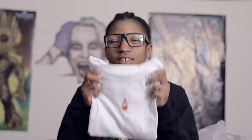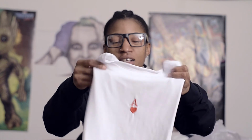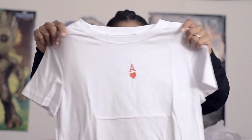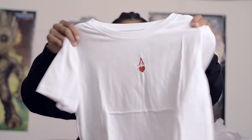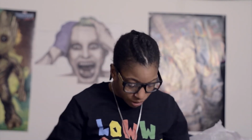This shirt here, it's just a simple t-shirt. Like the deck of cards. Got the heart. Got to get that little red speck in there. And it's just a short sleeve t-shirt. It looks like it could be a little bit see-through, so you might want to wear something under it. But I like it. And this is also a small.